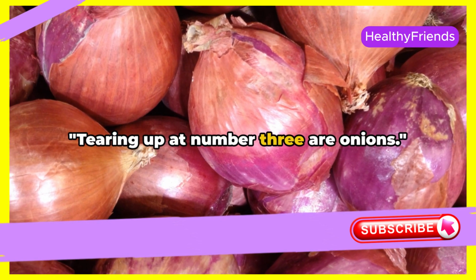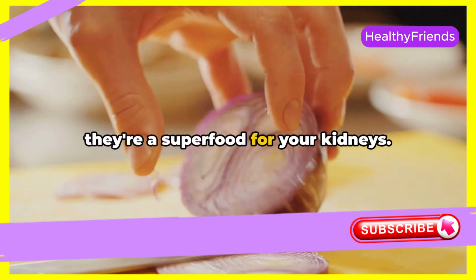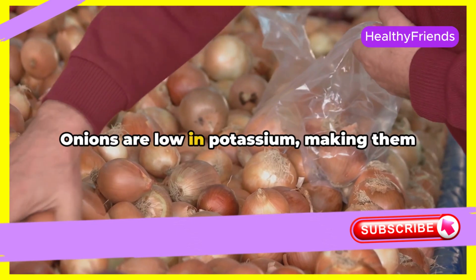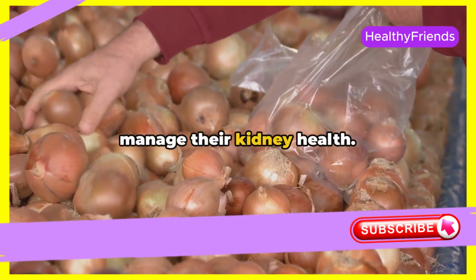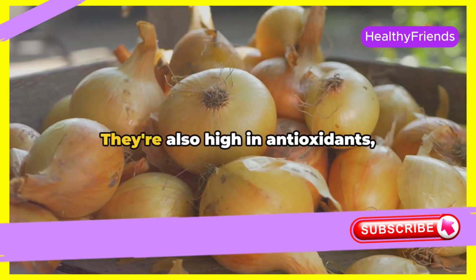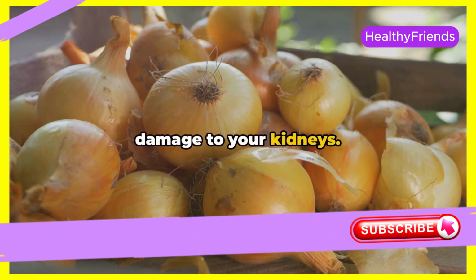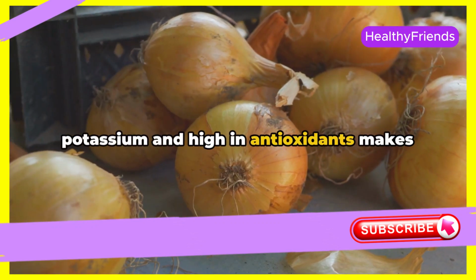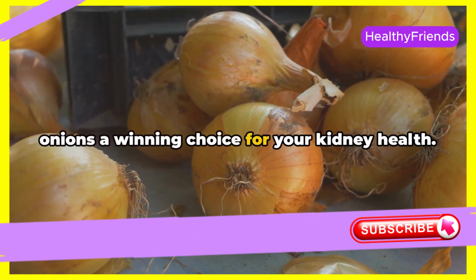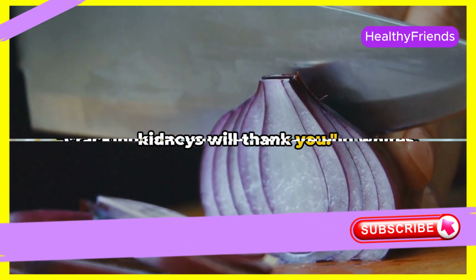Tearing up at number 3 are onions. They're more than just a kitchen staple. They're a superfood for your kidneys. Onions are low in potassium, making them an excellent choice for those looking to manage their kidney health. But that's not all. They're also high in antioxidants, providing a protective shield against damage to your kidneys. The potent combination of being low in potassium and high in antioxidants makes onions a winning choice for your kidney health. Onions might make you cry, but your kidneys will thank you.